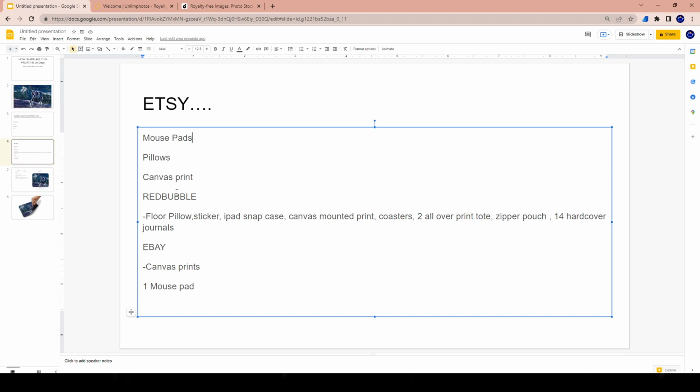That's a single sticker, iPad snap case, canvas mounted print, coasters. I think the coasters are in a pack of 4 or something like that, but correct me if I'm wrong in the comments. 2 all over print totes, which are those bags that are all over printed. Zipper pouch, that's 1 zipper pouch, and 14 hardcover journals. The 14 hardcover journals were one single order. The person bought 14 literally in one shot. So I guess I'm pretty lucky for that.